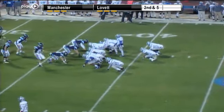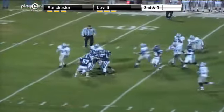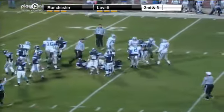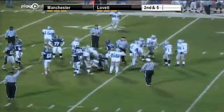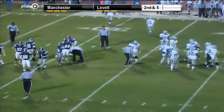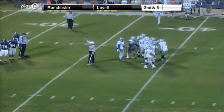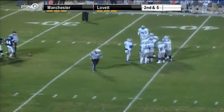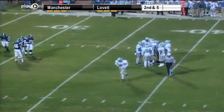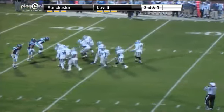So Lovett pinned Manchester deep on the punt, but Manchester running it well here. And another nice handoff taken up the middle, this time to the other running back, Tavares Allman. And he will be dragged down at the 33 for a gain of 4. Allman's first touch of the game after two successful runs to start the contest for his teammate Anthony Bell. Brought down by number 55, John Coletti. So this will be second down and about 5 yards. It'll be second and 5.